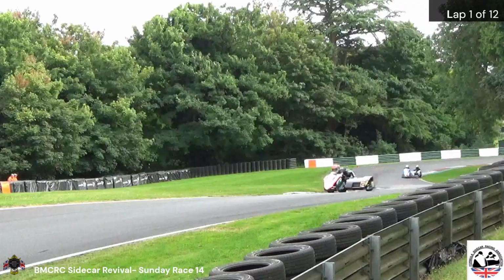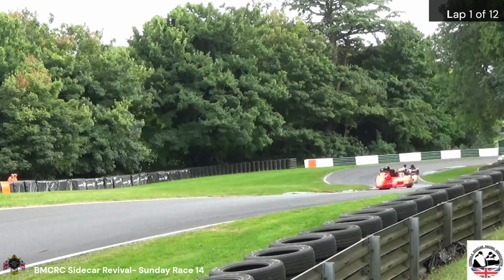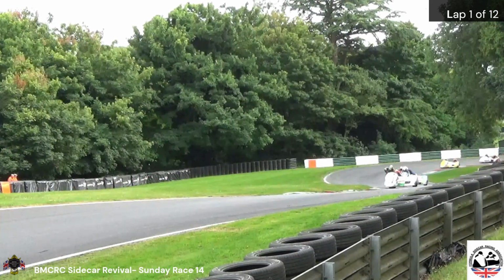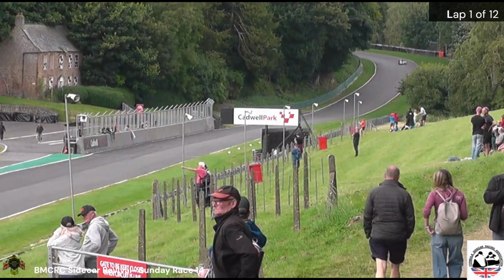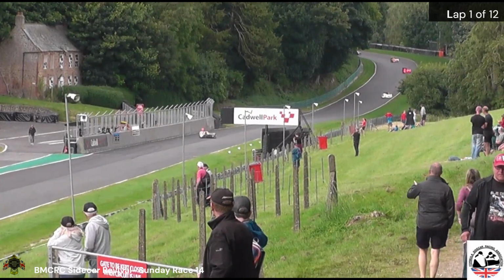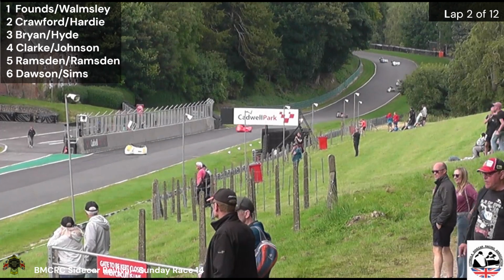Then the bottom of the mountain is the next right-hander, because that is very much at the bottom of the mountain. It's totally blind there as they go flying over the top, and some of these sidecar outfits do get a bit of fresh air under their wheels as well. You can hear a bit of wheel spin as well as some of the bikes go light. Pete Founds, Jev Walmsley to the line then to complete the first of 12 laps. Over the line they go.